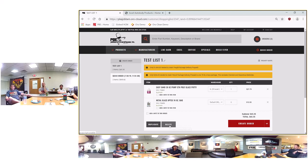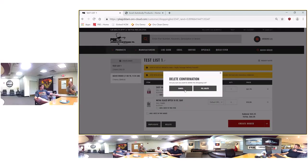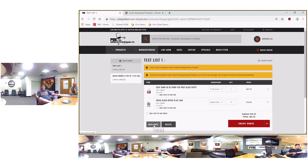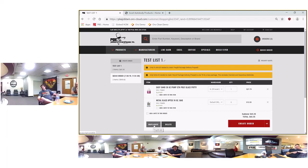I can delete the entire shopping list if I want to by clicking on delete. I can either say yes, delete, or cancel, or I can duplicate this list for whatever purpose, and then it'll give me a new one. You could just put the total order dollars on the order. When those orders print out, you could put total order dollars on there when it comes out on those two orders, so you know what else they have. You could put it somewhere in the message, like total dollars.